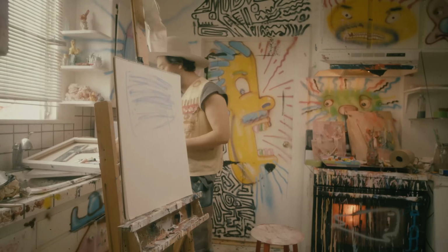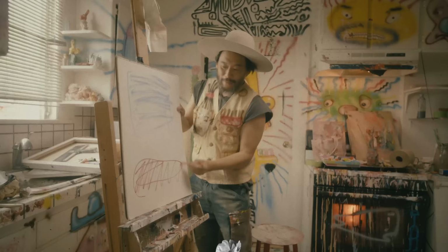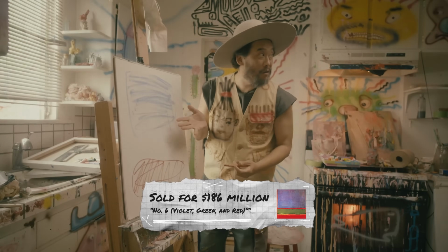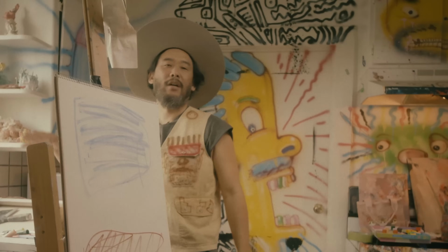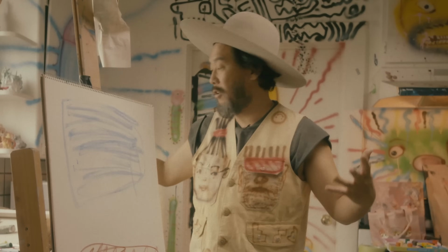And underneath that square, what's under there? Another square. That is worth $100 million? You know what Rothko is like? It's like looking at a cloud. A cloud is abstract, it can look like anything.